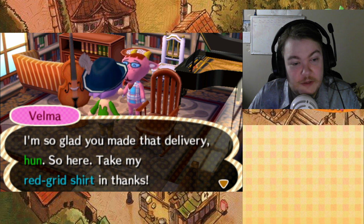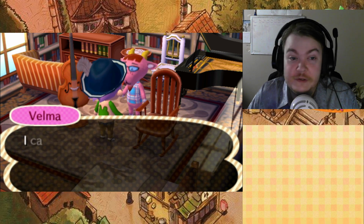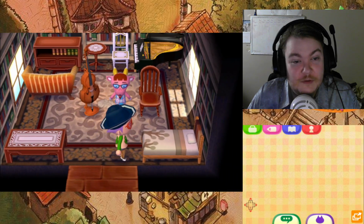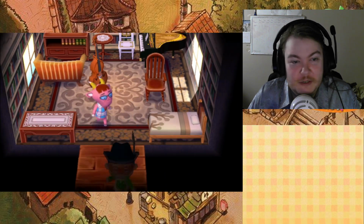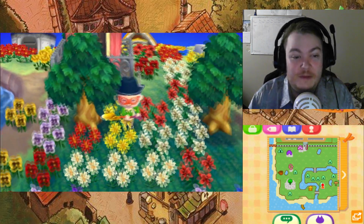So here, take my red grid shirt. I am getting a lot of shirts. I would have loved furniture. I also would love if you hadn't replaced your music player with a bed. Why do you have a chair looking direct? I'm not gonna worry about it. Alright. I had to clean up a bit of a mess she had made.